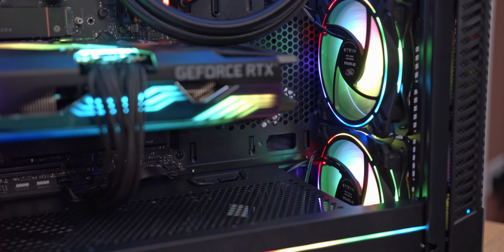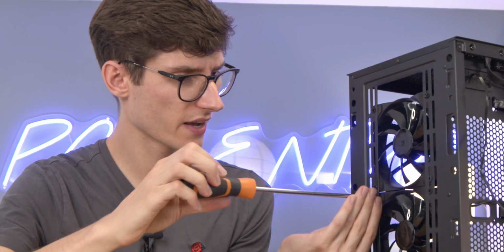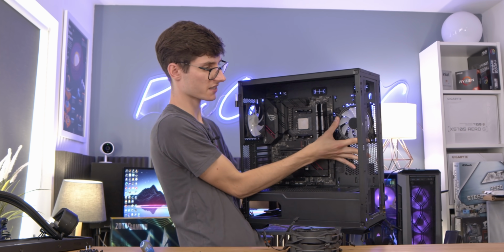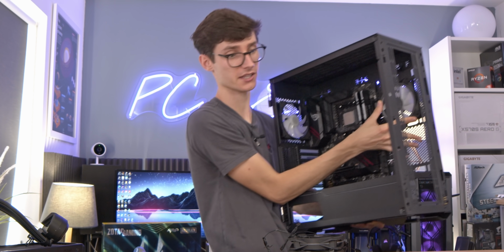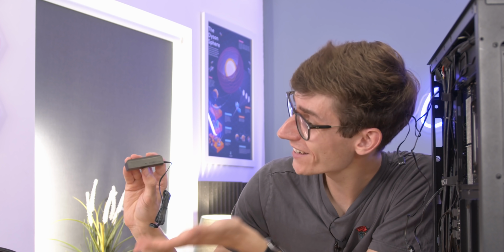These are RGB and they are practically silent once you've tuned them. So let's remove the stock fans. It's definitely worth noting that if you wanted to, you can also mount extra fans here as well. So if you're gonna put like a radiator or something in here and do a custom loop, then this would actually be very appropriate.